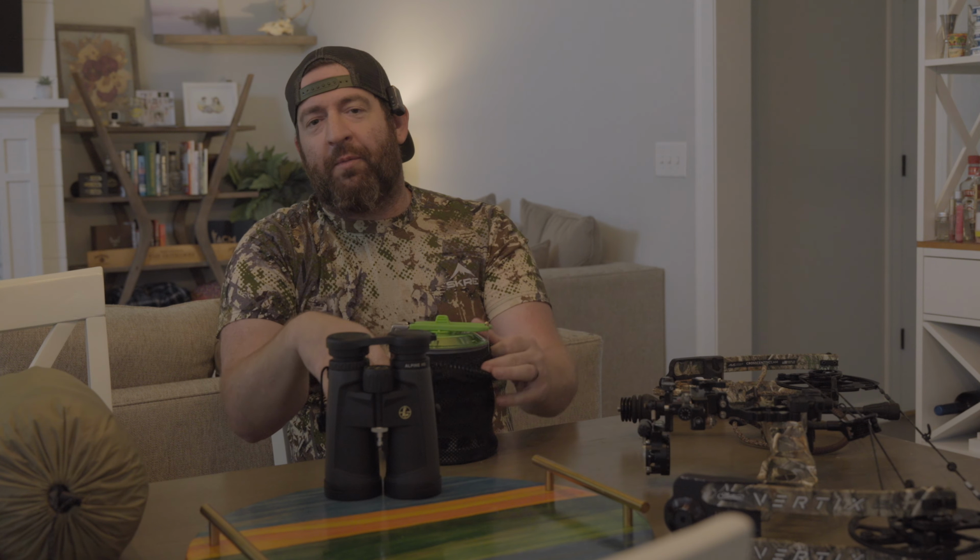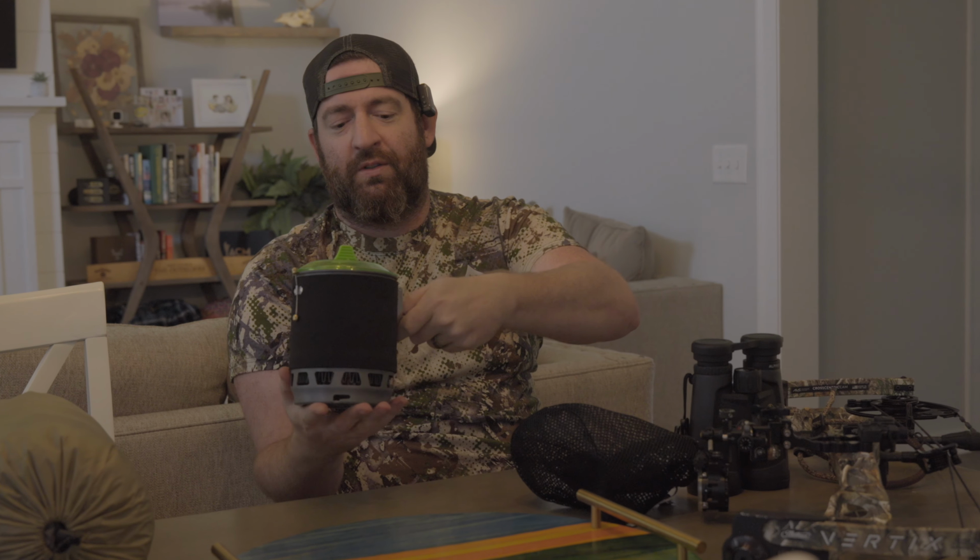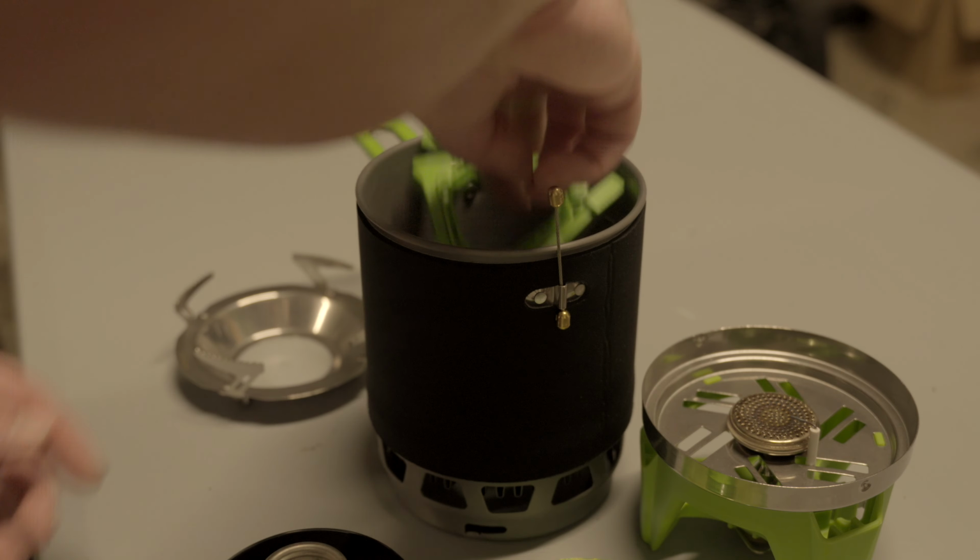How about this, on a whim off of Amazon, because it was like $40. It is a Fire Maple Jetboil copy, but it seems to do the job. I like the fact that it has this little handle on it, which is cool. Everything fits inside just like a Jetboil would.